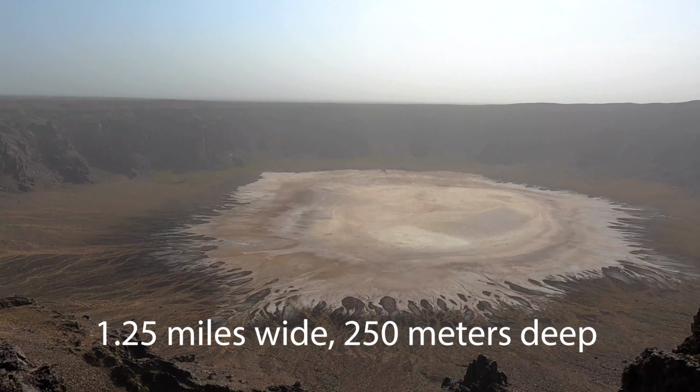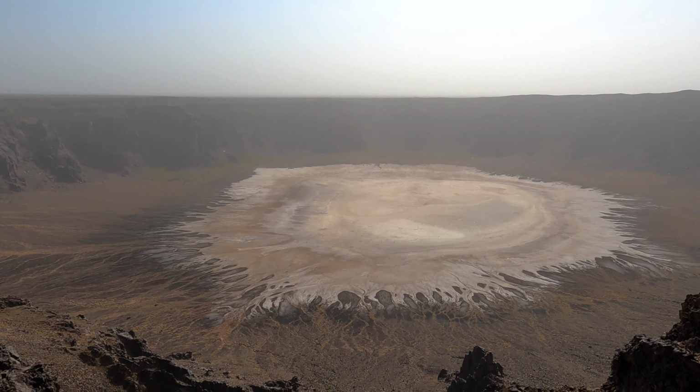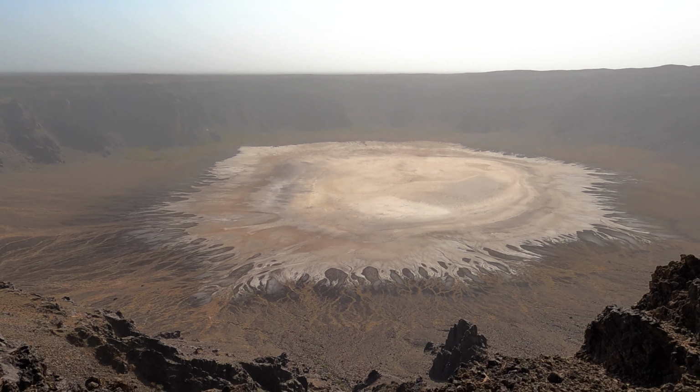This morning we are hiking down the crater. So the crater is about 2 kilometers wide and about 800 feet deep. So this morning we are hiking down, and we're gonna go down to the salt pan at the bottom.